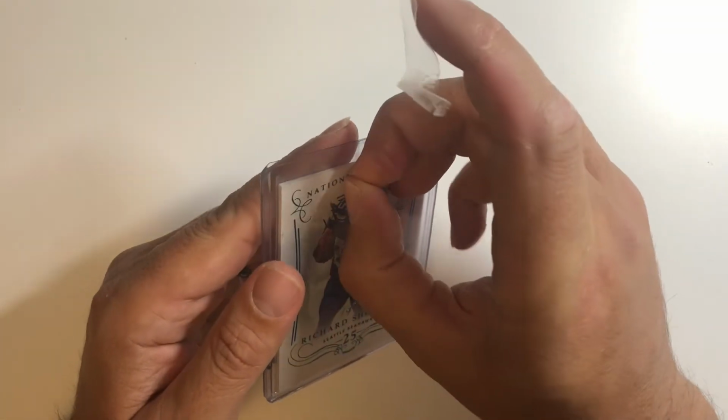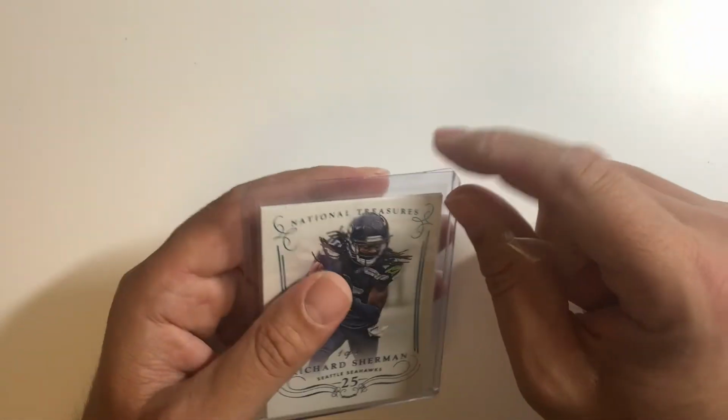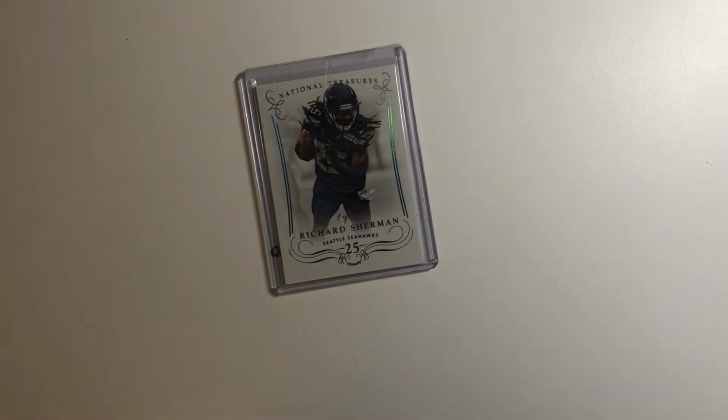I think it's cool. I mean, these kind of cards, one-on-ones and stuff, you don't really necessarily need to get them graded or anything like that. I mean, you can if you want to, but it doesn't really matter too much to people because they want the card. So I can see right away, it's a little bit off-centered. You can kind of see left or right. But again, I think that's going to be a great collection card. I haven't really collected Sherman, and I think he's one of those guys.